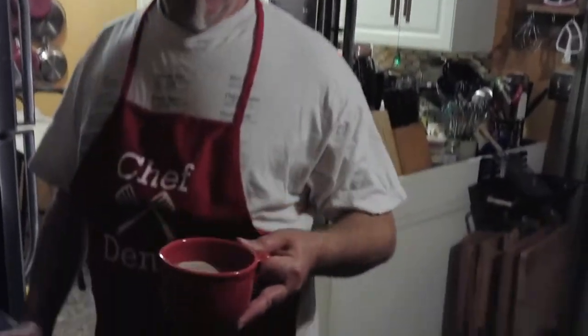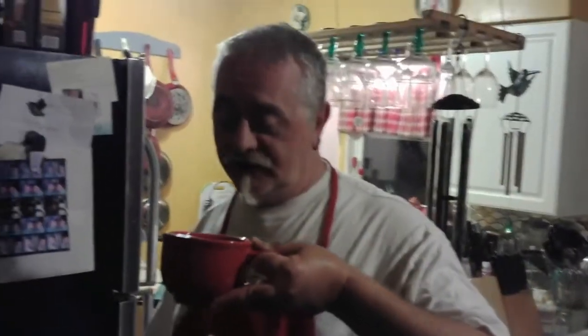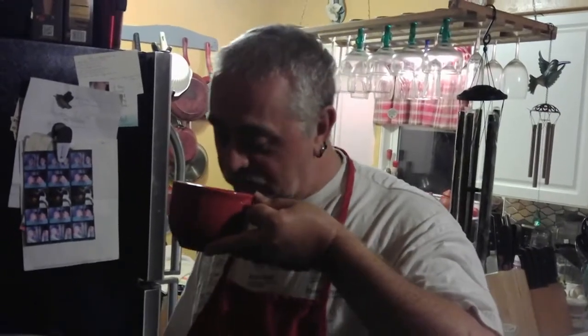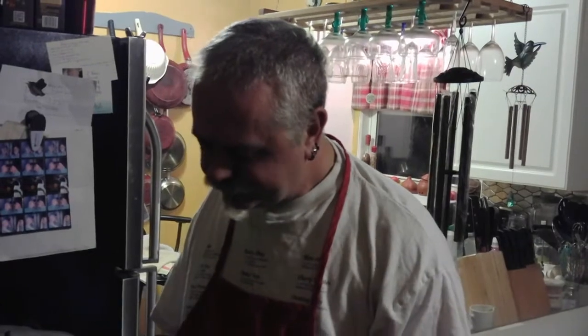Like I said, you can add it to coffee, you can add it to anything. I mean, here I've got a simple little caramel latte with some pumpkin spice. You're not going to get that at Dunkin' or Starbucks. That's only something you can do in your own home.